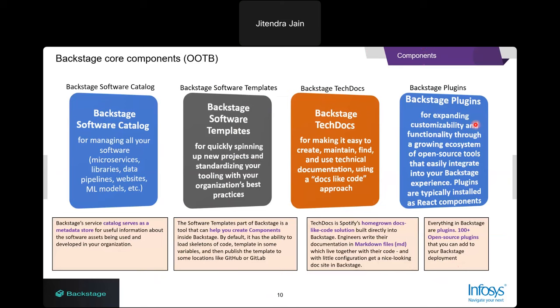Okay, plugin, as I talked about, right? Finally, it's all about plugin. Whatever we are doing in Backstage is typically based on plugin, right? Every Backstage application or feature is available as a plugin. That's the most important part of it.